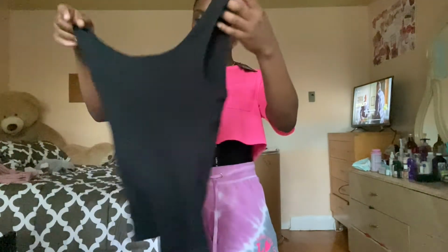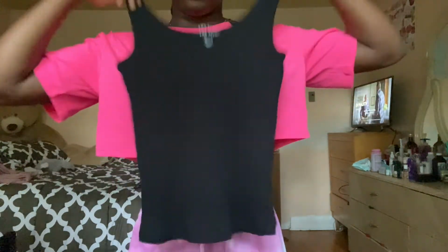So I got a black one similar to the yellow and the other one I got. But this one has a V-neck, but it's still kind of cropped. So I got this.